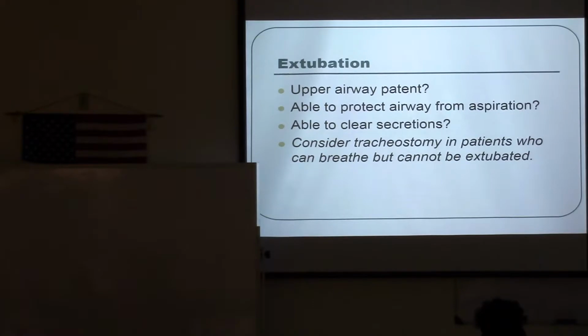So if you can't extubate the patient, consider a tracheostomy in patients who can breathe well, but they can't be extubated because they won't protect their airway. So these are the patients that are unresponsive, or they've had a stroke and their upper airway is flaccid. Maybe they're breathing fine, but they won't be able to protect their airway. So a tracheostomy would be recommended for those patients. And that way, you've got access to suctioning. If they do need to go on the ventilator, it's easy to just put air in the cuff and hook them up to the ventilator, versus having to re-intubate them.